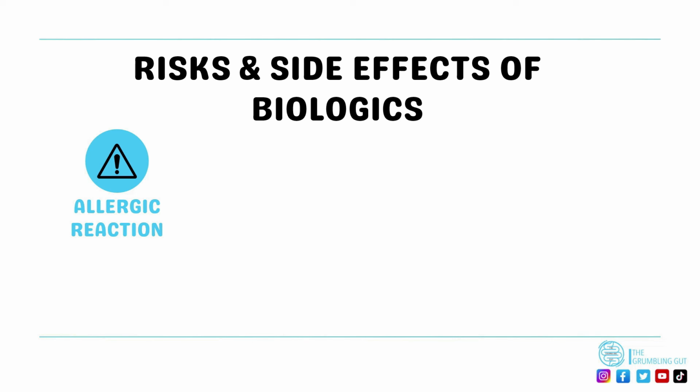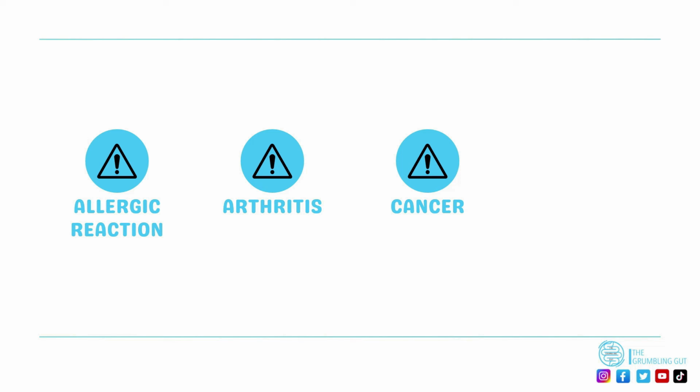This can cause headaches, chills, fever, and in some cases, an allergic reaction which can cause hives, rashes, and difficulty in breathing, which can be fatal and requires immediate medical attention. It can also cause arthritis, and even though biologics can be used to help treat arthritis, they can cause new joint pain and discomfort. There is also a risk of having cancer, especially as anti-TNF drugs have been associated with a very small risk of cancer.